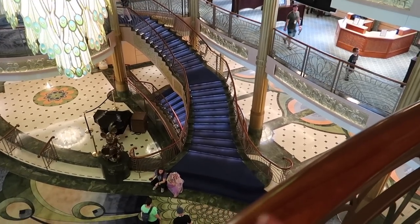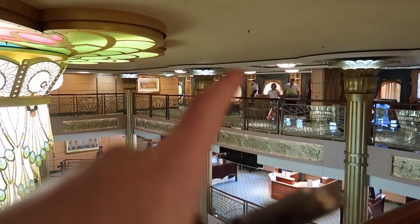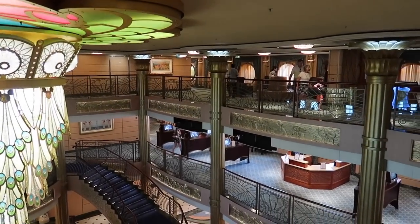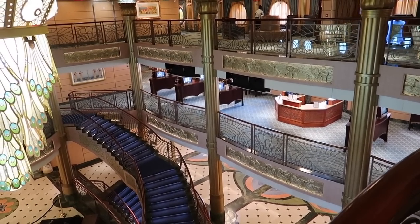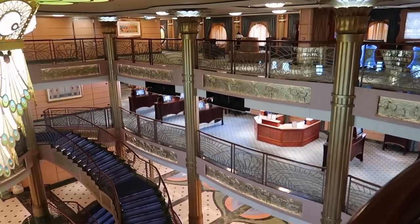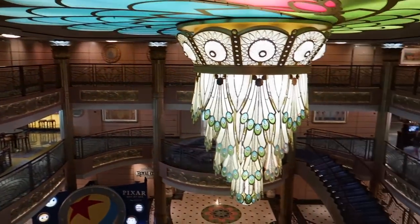So one of my favourite facts about Disney Cruise Line, so you've got deck 3, deck 4, deck 5. Can you see how narrow deck 5 is? Because that's where the kids' club is, so they make it smaller so that it's smaller for the kids. It's one of my favourite Disney Cruise Line facts. There's something about the carpets as well, isn't there? Like the carpets have different meanings depending on where you are.